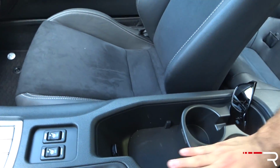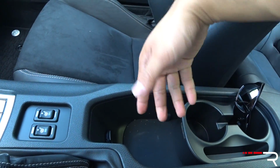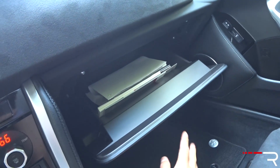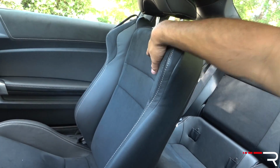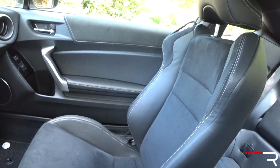No armrest here, which is a little annoying, but you do have nice amounts of storage. You have an area here where you can put your cup holders and whatnot. The 86 also has a pretty decent sized glove box, which is damped, lined with felt. And then the seats, I found them to be comfortable, but if you guys are a little bit bigger, more wide, you may not find these seats to be truly comfortable.